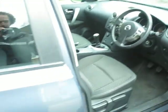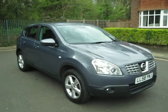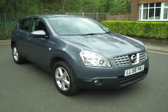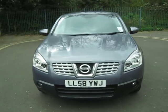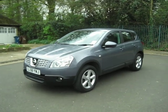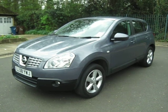I'm just going to turn that off, and I'm going to close the car. And that is everything. If there's anything I've missed out, please get in touch. I'm happy to help you out with this. It's fully HPI clear. There was some finance outstanding, but that has now been entirely paid off. And as I say, probably due for a service. Doesn't need tax until the end of July 2014, and it doesn't need an MOT until December 2014. It really is in lovely condition, and it is only available exclusively through SellYourCarUK.